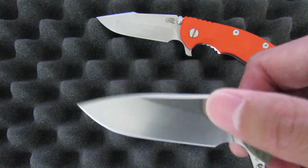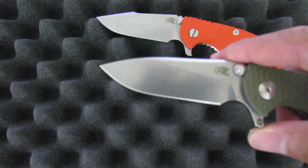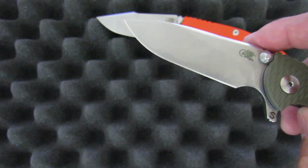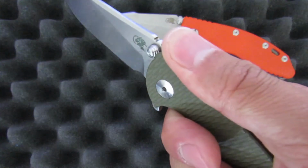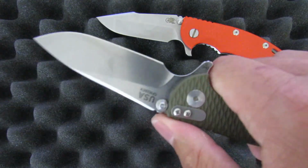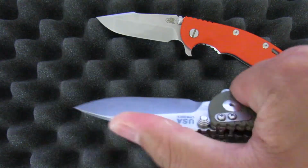Also, it's the best factory edge that I've gotten from them. It's a small thing, but I do like to see it when people step it up. The other thing is, my thumb naturally lands on this jimping on the frame back here, not normally on the blade where the thinner blade stock might actually affect the comfort when bearing down on something.